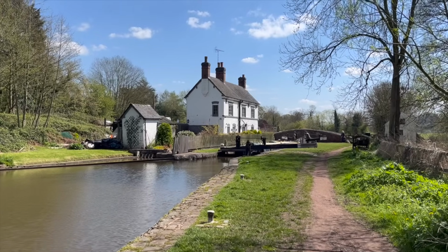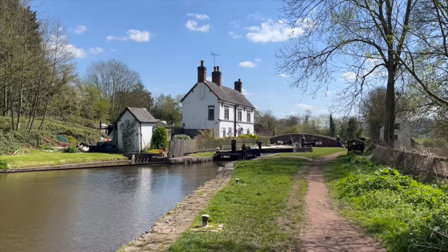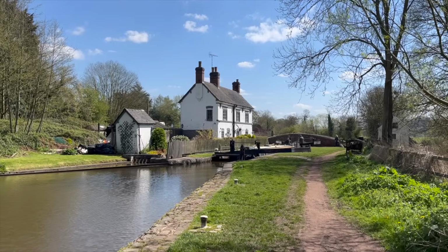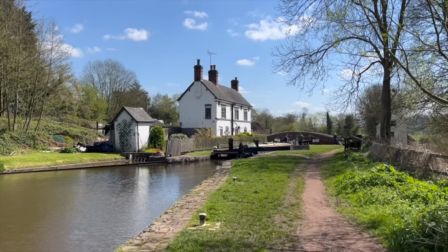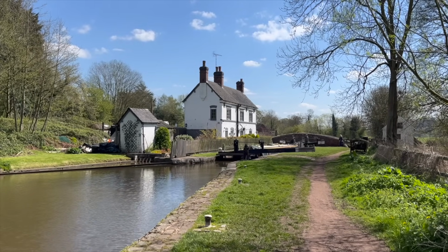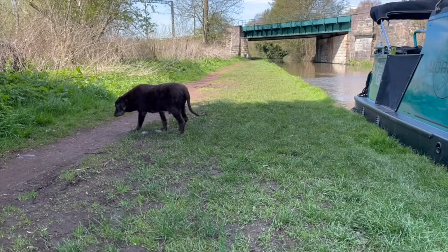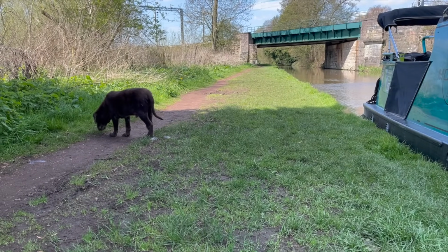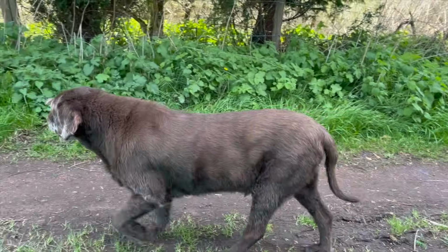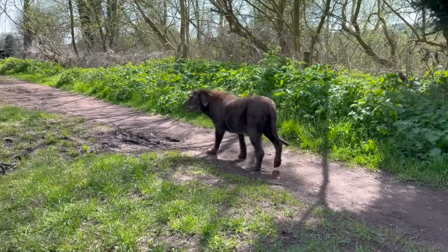So Pete's gone through the lock, he's waiting the other side for me, and there's a boat just coming up and I'm waiting to help Paul down through the lock. It's just a busy day. I think everyone's out because of this glorious weather. That's Dexter, Paul and Anthony's lovely old boy. He's just turned 16. He and Hamish became great friends on our journey.